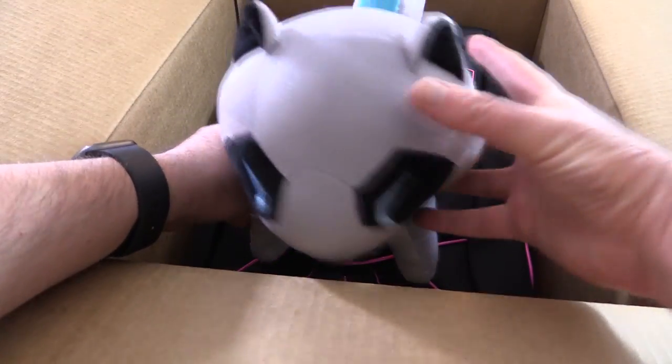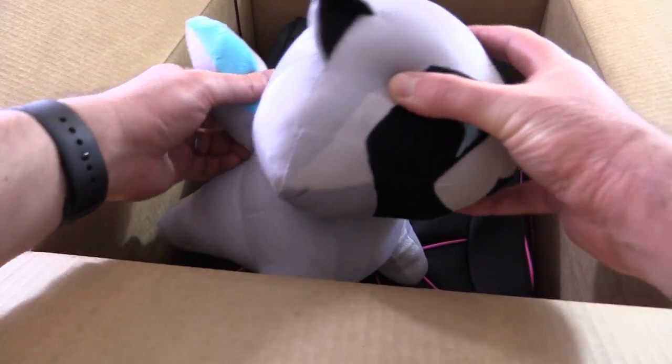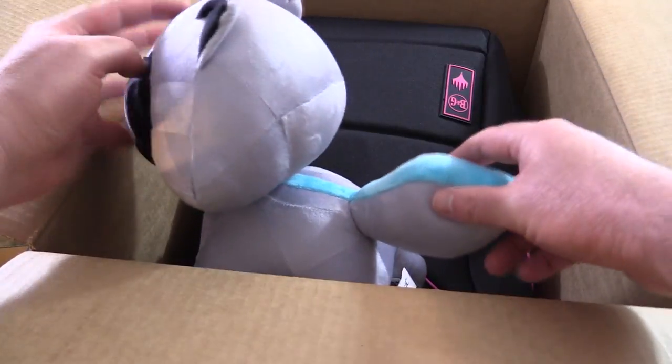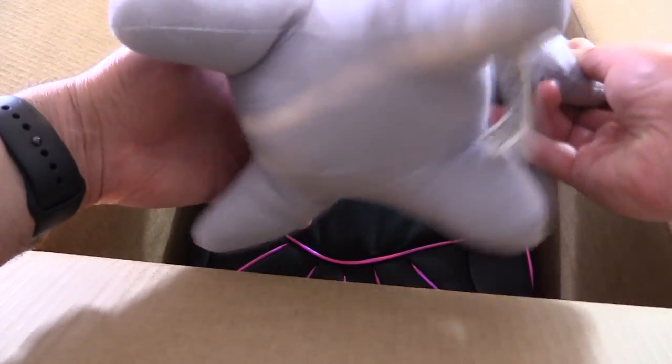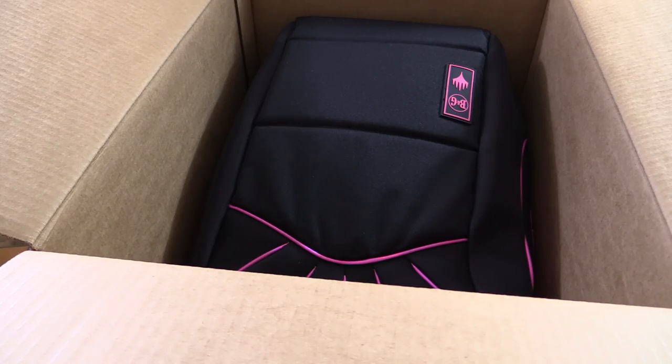And this, alright, I think I recognize this guy from MTG Arena. So this is like one of the companions or pets. So we get a plush. So he is pretty cool. Sort of like a raccoon type thing with a blue stripe on the tail. Alright, so that's fun. We'll set him aside.